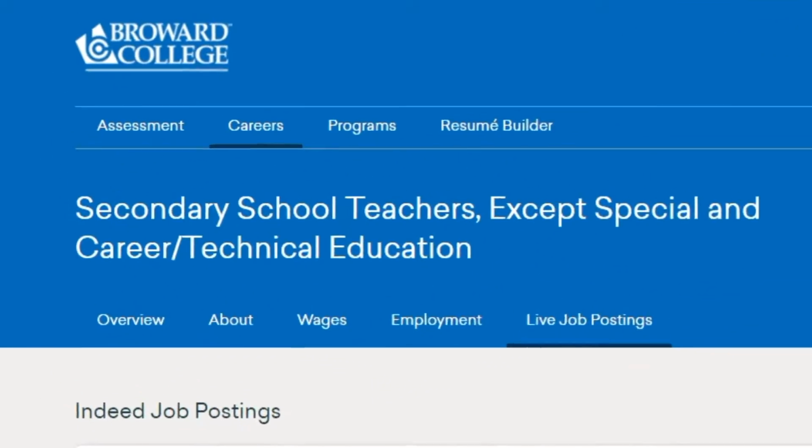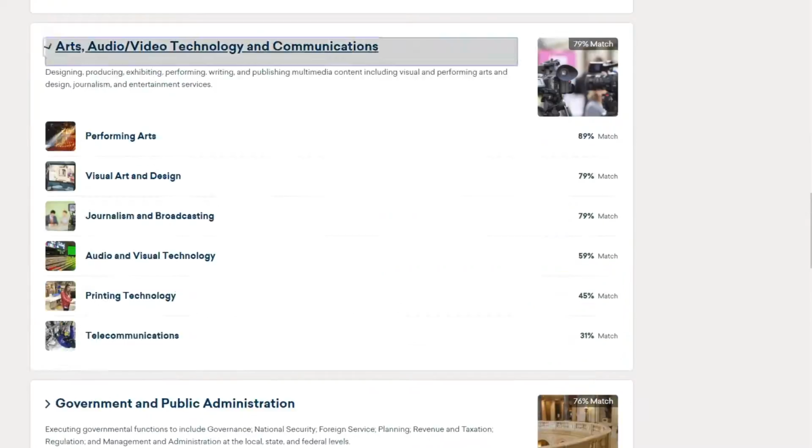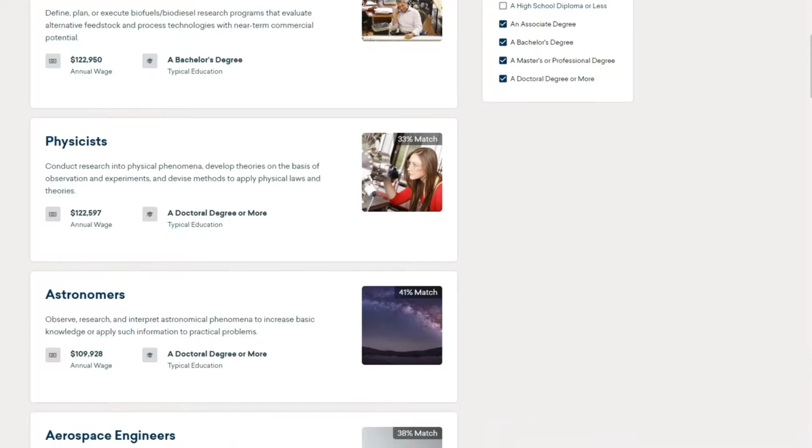There are assessments you can take by clicking on the top tab titled Assessment. After taking it, you'll be matched with careers to consider.